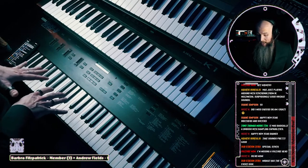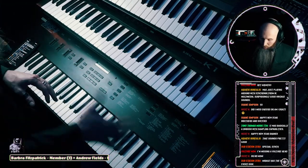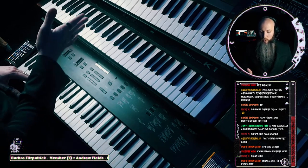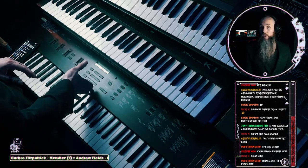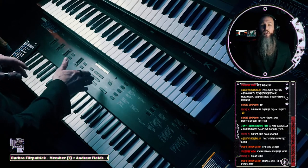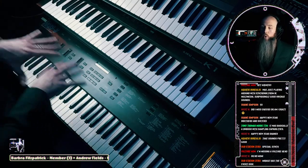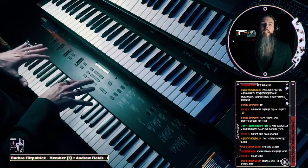And it has effectively a DW8000 built into it. It's got all of the waveforms from the DW8000, as well as the analog filter of the DW8000, which is argued to be the best filter Korg ever put in a synth. And then it's also got the digital chorus slash delay from the DW8000.